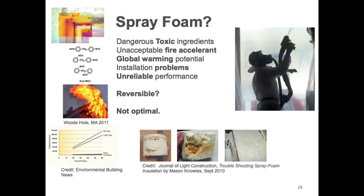What about spray foam for airtightness? Foam is problematic on many levels. It's full of dangerous toxic ingredients, very dangerous to the workers and potentially dangerous to the occupants. It is a fire accelerant. Industry standard formulations have high global warming potential, and it is difficult to remove or reverse. Of utmost importance is that installation problems are frequent, leading to unreliable performance. So overall, it's not an optimal approach. We are admittedly opinionated on the subject.